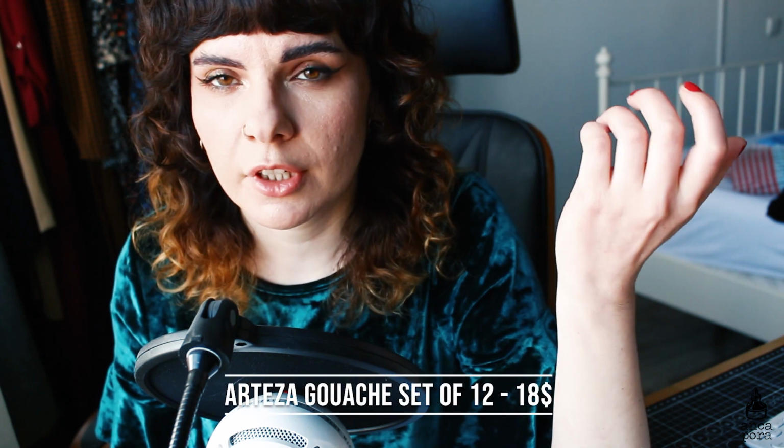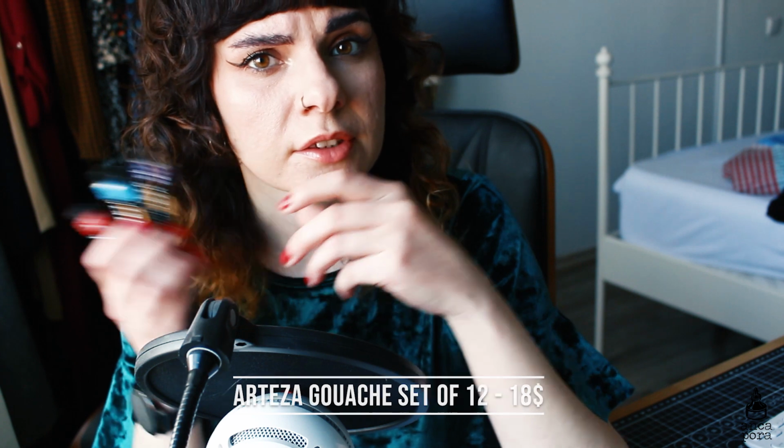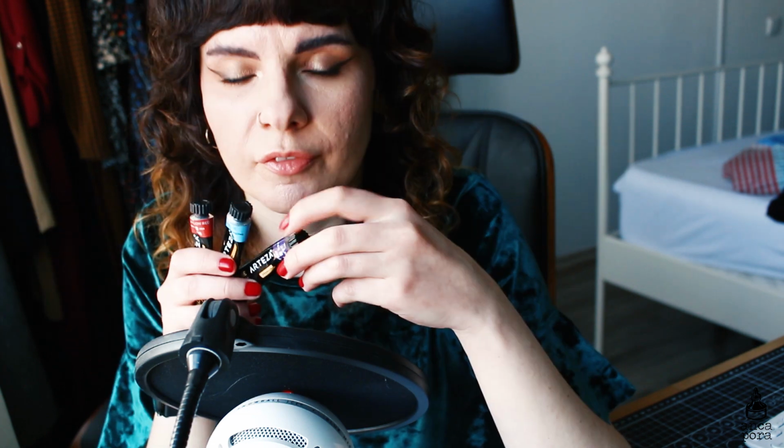The original packaging came with 24 colors, and I searched for the set online. It seems that they no longer have it available, at least on Amazon, but they do have a 12 color set which retails for $18. So the price is again very good. I really like this gouache. They do the job. I find that they have particular colors that I like, such as neon pink, and they have this really beautiful Prussian blue, which I haven't found in any other gouache set. Overall, they are really good.